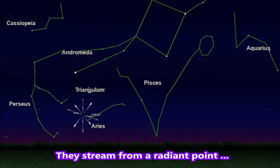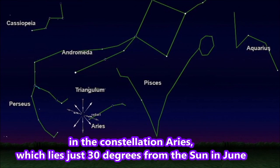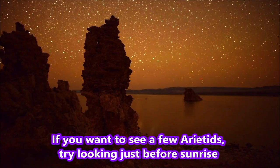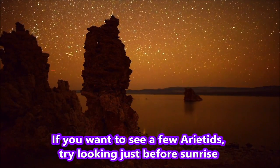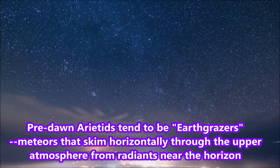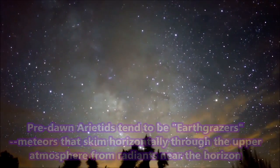The Arietid meteor shower peaks Thursday morning and is a daytime meteor shower. It is visible whenever its radiant point in the constellation Aries the Ram is above the horizon, which can be as late as 10 a.m. Though the most spectacular displays are still right before dawn in Danville, we should be able to spot as many as 16 shooting stars an hour before the shower moves beyond visible sight lines.